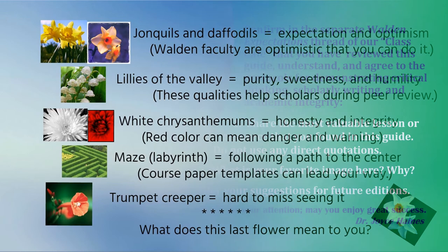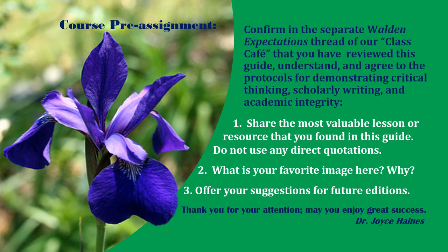Course pre-assignment. Before you post anything in our official course discussions, confirm in the separate Walden Expectations thread of our class cafe that you have read this guide, understand, and agree to the protocols for demonstrating critical thinking, scholarly writing, and academic integrity. Number one, share your most valuable lesson or resource that you found in this guide. Do not use any direct quotations. Number two, what is your favorite image here? Why? Number three, offer your suggestions for future additions.